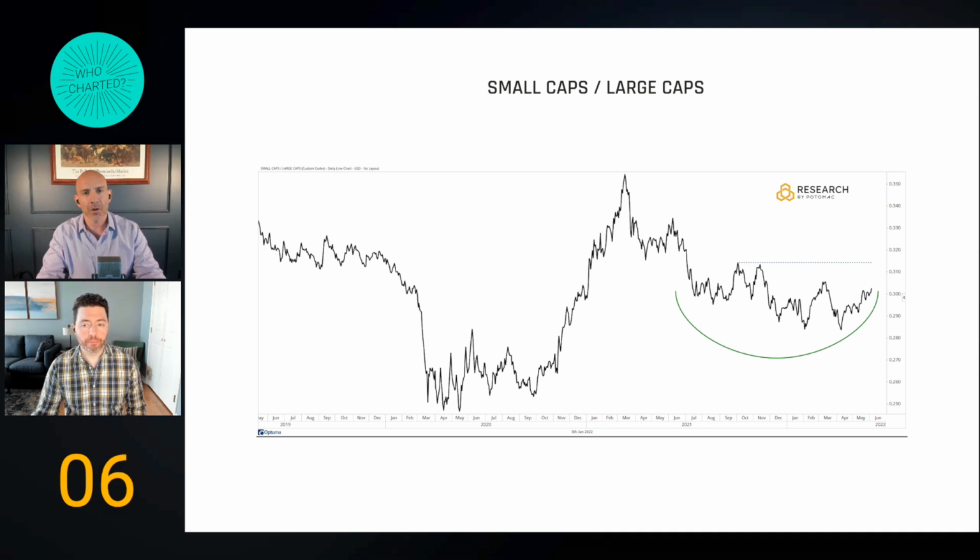We've been saying it for a long time: find what is less bad. Well, in this market right now, small caps are less bad.